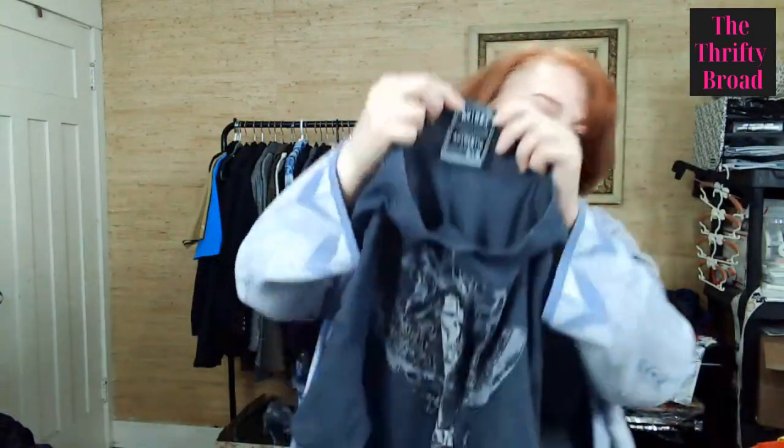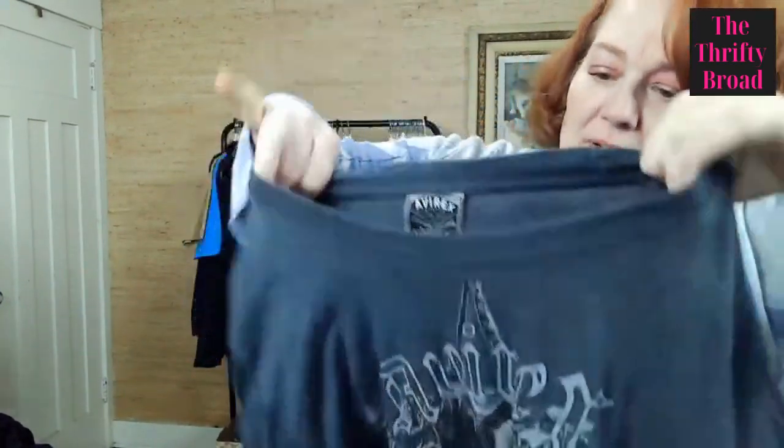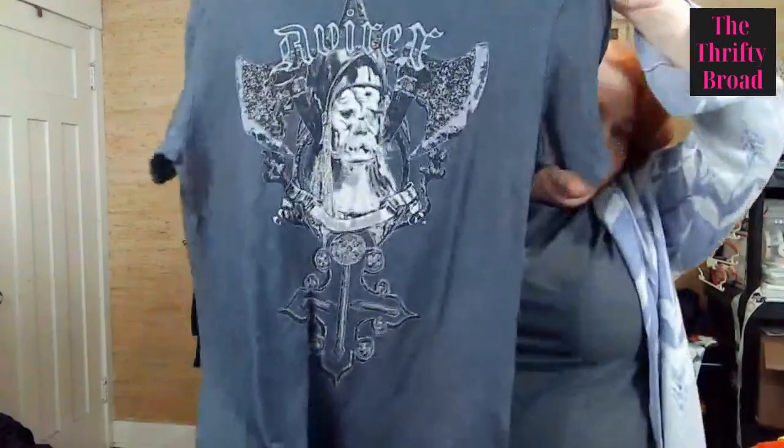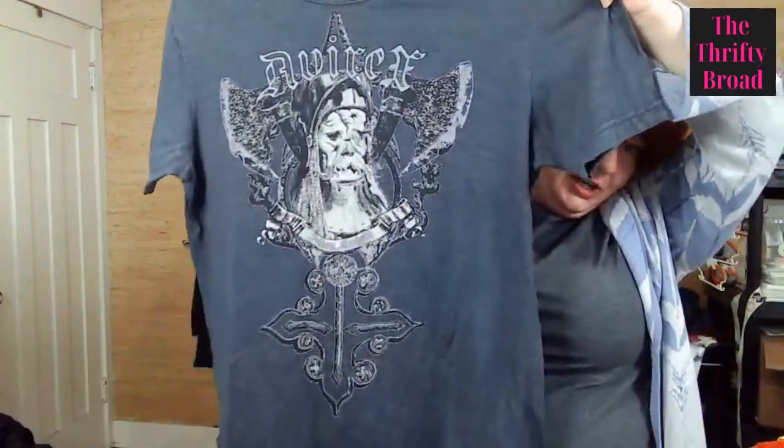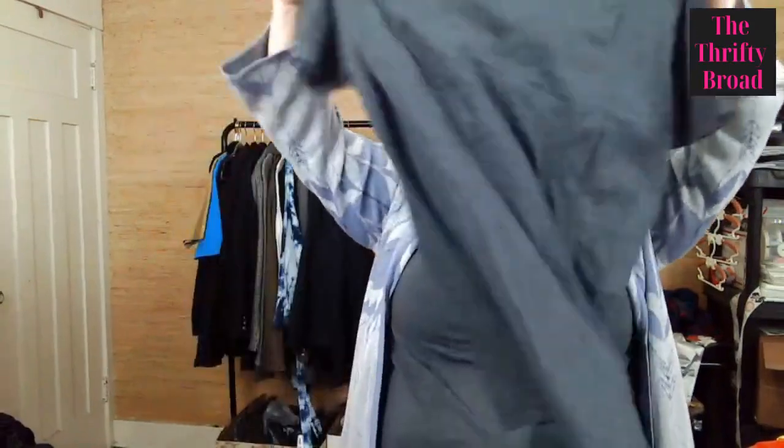This is Arizona Authentic, extra large. I need to stop hitting the table, sorry. And it has this graphic, which I just kind of liked, so I got it. That looks cool. Graphic tees do well. I'm still putting it on this big old pile.